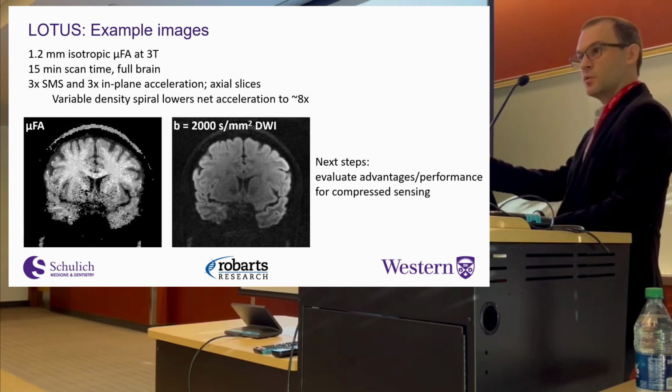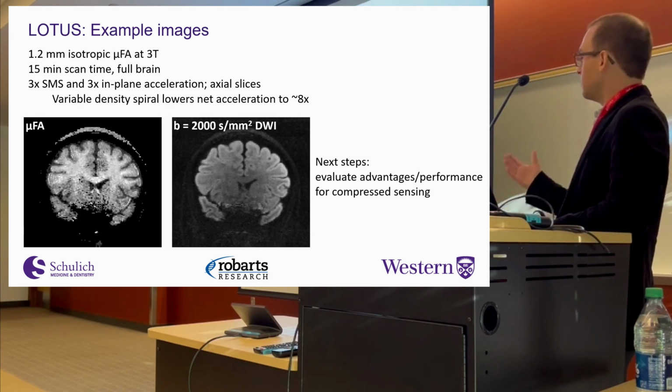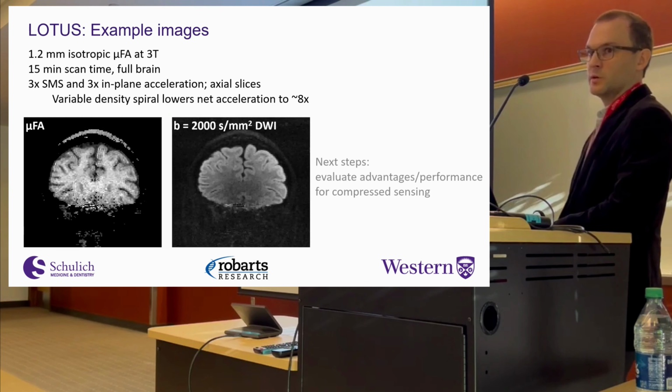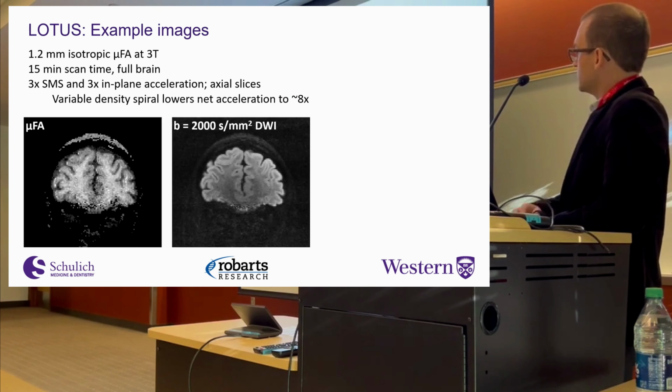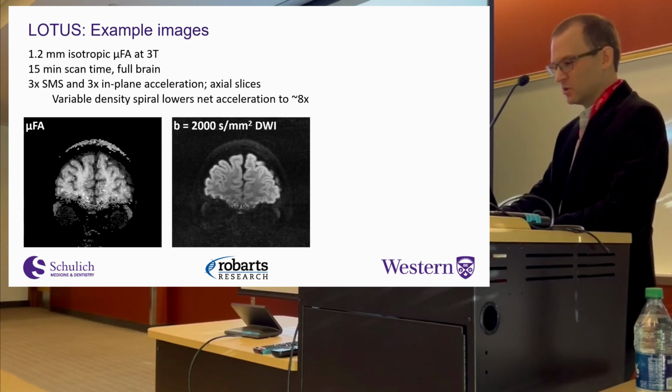Moving forward, that's what we're going to investigate. We're going to look at how well this actually works for compressed sensing. Does this trajectory improve things over others? That's what we're working on now. We're at least happy that we get images, and now we'll see how good the trajectory actually is for compressed sensing.